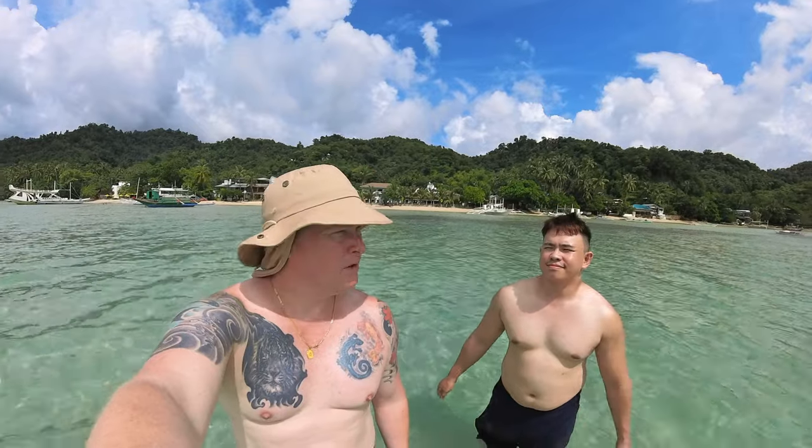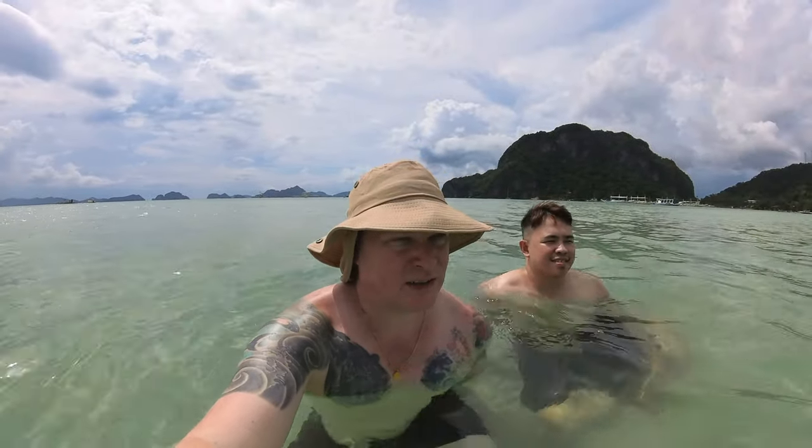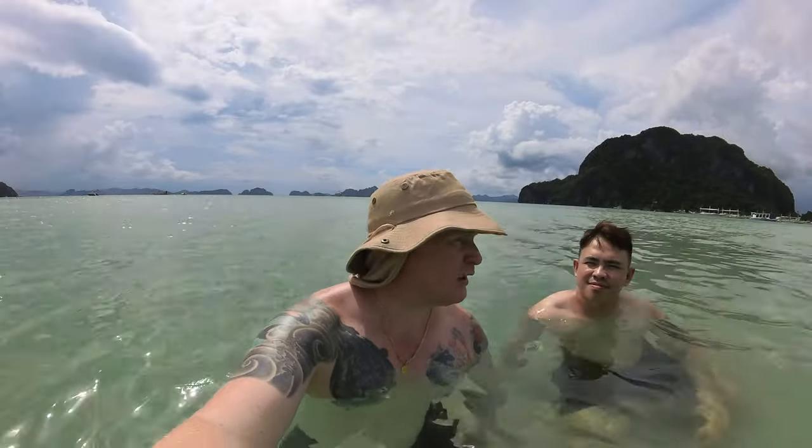And yeah, we're not even halfway in the water. This is how shallow it is. This is literally like a swimming pool. We are just chilling here. We're actually seated. We are so deep in, but we are sitting. But now that we're sitting down, it's actually more refreshing.